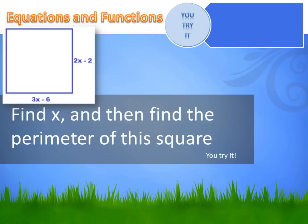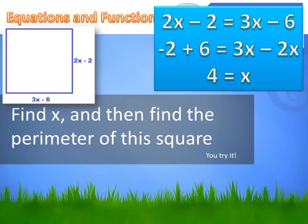Well, I bet this one made you think a little bit. It says find x and then find the perimeter of this square. Well, they tell us it's a square. And in a square, each side's equal in length. So I know that 3x minus 6 equals 2x minus 2. And I can set that up and solve for x. I can say 2x minus 2 equals 3x minus 6. And then I manipulate it algebraically, and I come up with my solution.